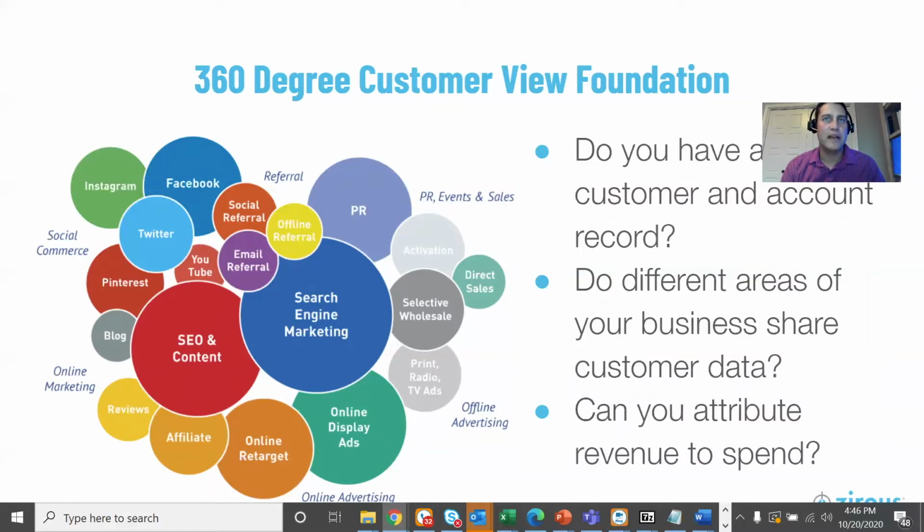And lastly, how do you attribute revenue to spend? Do you have a multi-touch attribution model? And then how close are you to bringing data back to all different functional units? And how do you tie that to the spend that you're making on those investments?